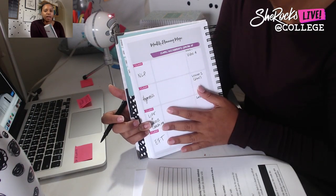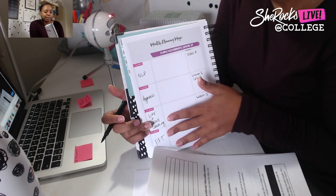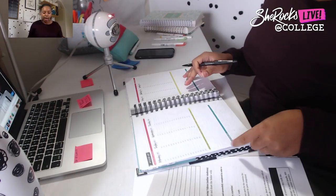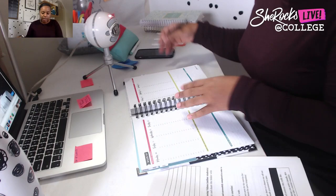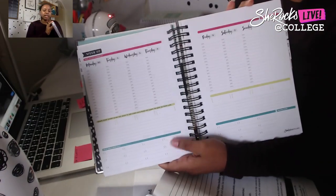But for the sake of keeping this under an hour, and we're already at almost 50 minutes, I'm going to leave that for myself for later, because I want to show you how I plan out my actual week and my weekly spread. So let's flip to this week. So this is what the weekly spread inside of the College Productivity Kit looks like.